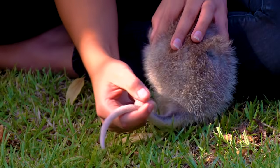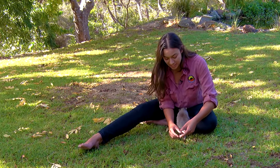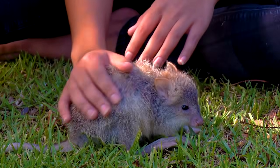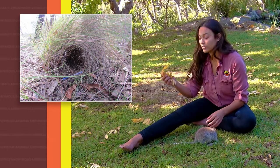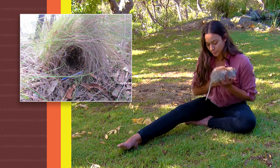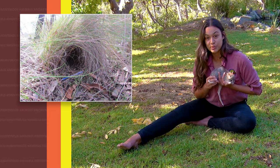But his coat's not the only cool thing about him. He's got what we call a semi-prehensile tail. So that means that it can sort of act like another limb. He can grab onto materials when he's making his nests. So they'll grab all sorts of leaf litter, sticks, twigs, leaves, all sorts of things, and he'll hold that in his little tail and bring that back to wherever he's putting that nest.